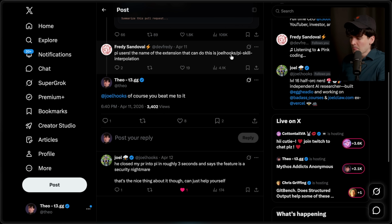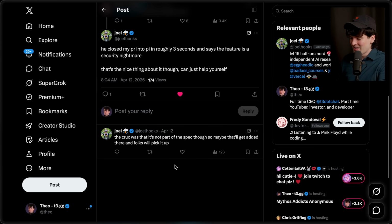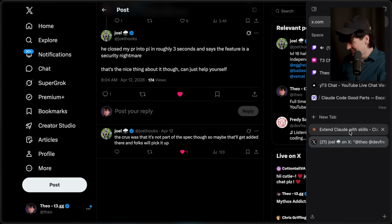And for those looking for the Pi skill, Joel made it, joelhook/Pi skill interpolation. Joel's a legend. Apparently our friend Mario did not like it though, because it was not secure. So know that as well going in. But that is the nature of this. It's arbitrary execution, but it's not that big a deal. I think people are overreacting.